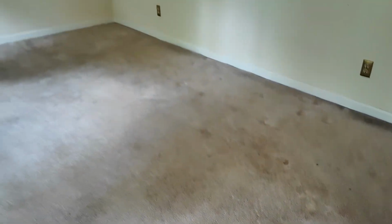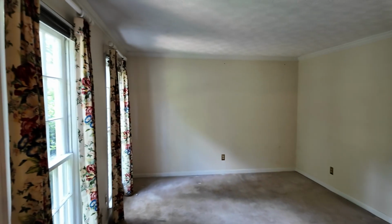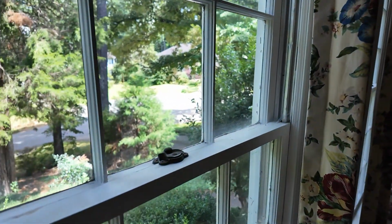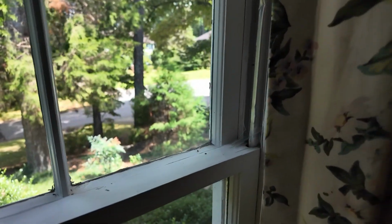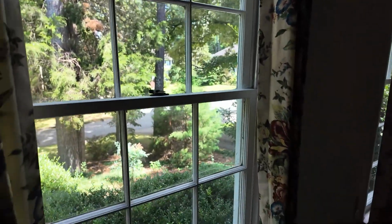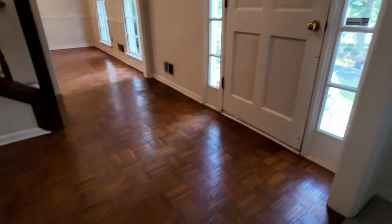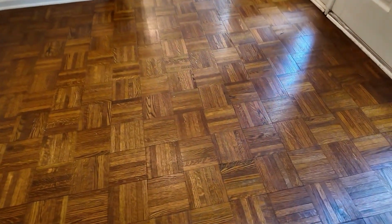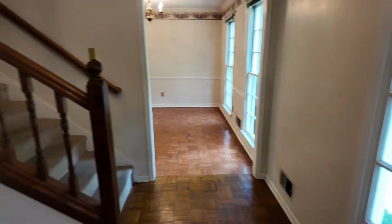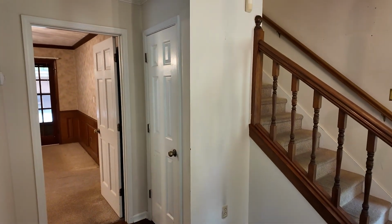The carpet has seen better days, okay? Let's just go ahead and say we have to rip the carpet out. It needs painting, and we have these wooden windows. Those are gonna need to be replaced eventually with vinyl windows, because wood rot and things like that will start to set in, okay? So there's the entryway, and the floors are very 1980s, for those of you who enjoyed that time period. Maybe you love these windows, I don't know, but that's what we have, okay?